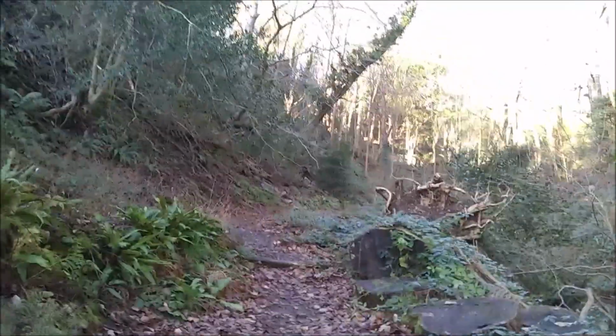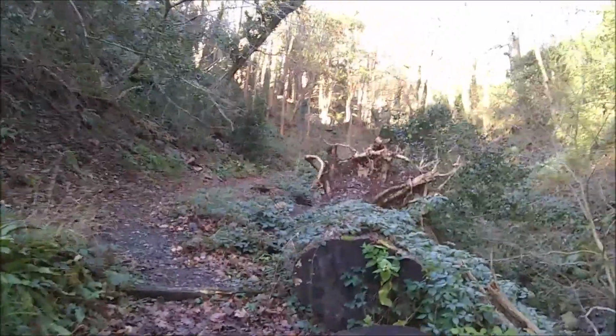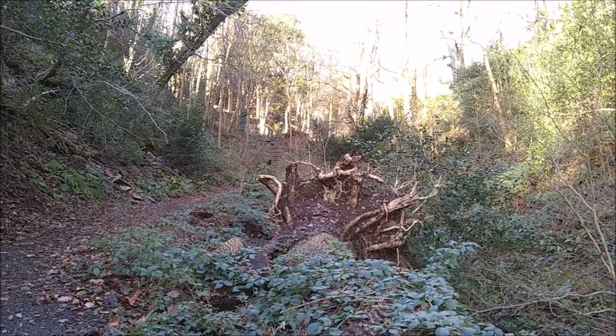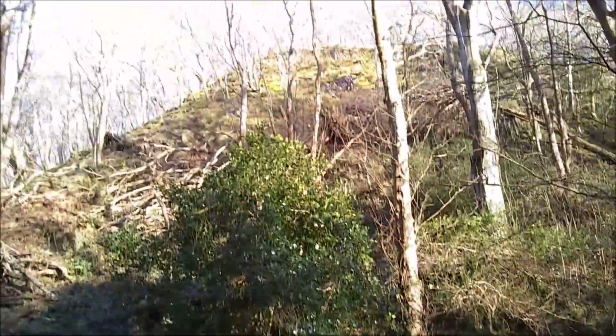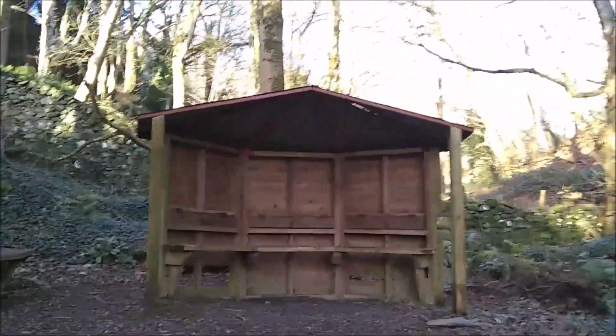This eventually should join up with a lane, which then leads on to a footpath that goes up to the Panorama Viewpoint. Oops, there's the 4th footbridge there. There's a nice little shelter. It hasn't been there long by the look of it, but this looks like a pretty solid footpath going up in this direction.